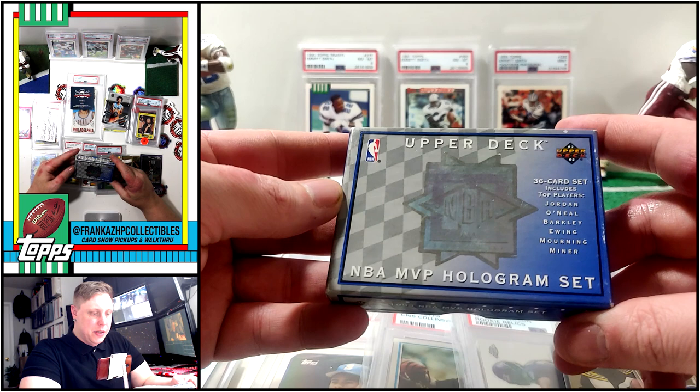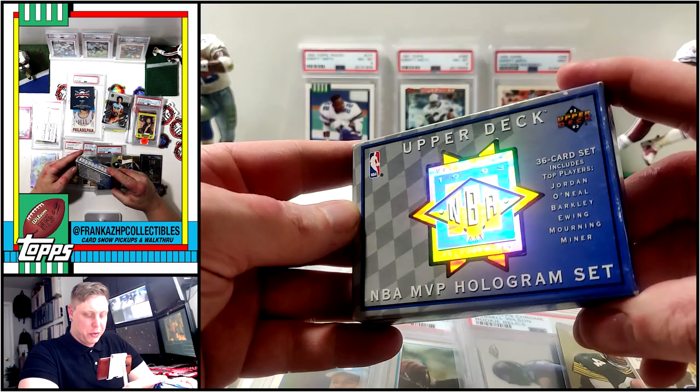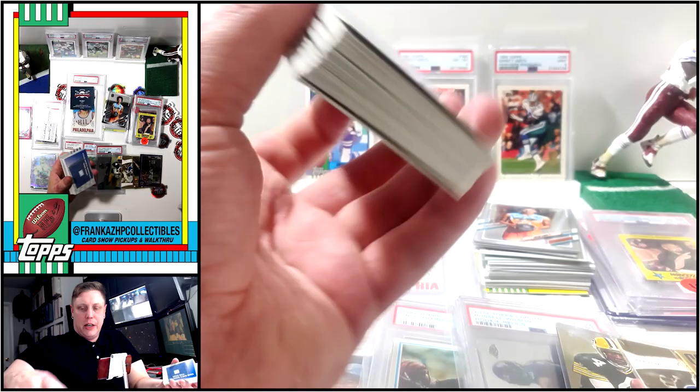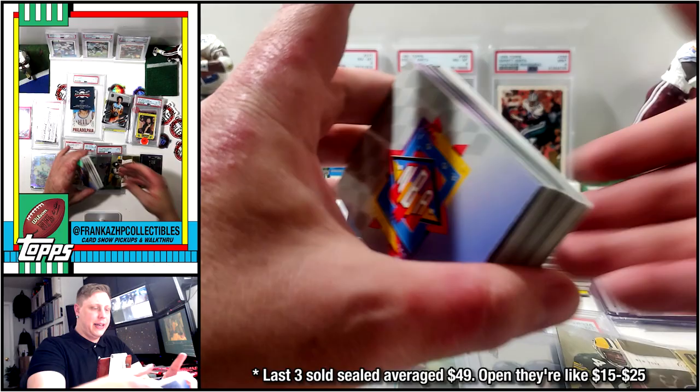But this is what I was very excited about when I was, I guess, 8. My dad took me to a card shop when I was a kid. I saw this Upper Deck Team MVP holograms. I think it was $30 MSRP back in 93, and he bought it for me, and it remained in my collection for the most part. The cards got really messed up and dented, and corners were all messed up. I mean, it still goes for like 40 brand new, still sealed on eBay. So it's not like it's an expensive set.